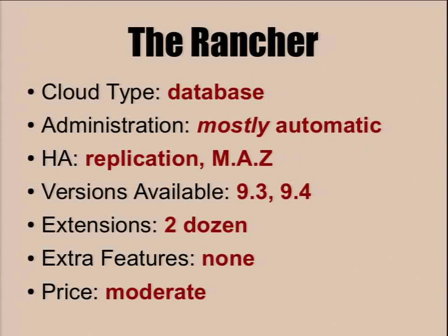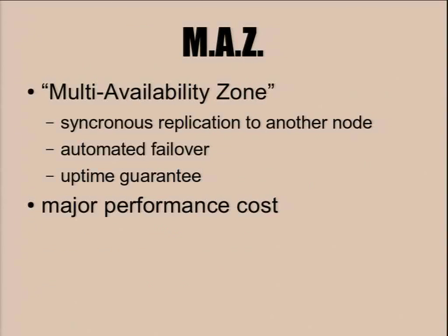Versions available currently are 9.3 and 9.4. There's about 24 extensions or so that are available. There aren't any particular extra features for Postgres specifically, and the price is moderate.